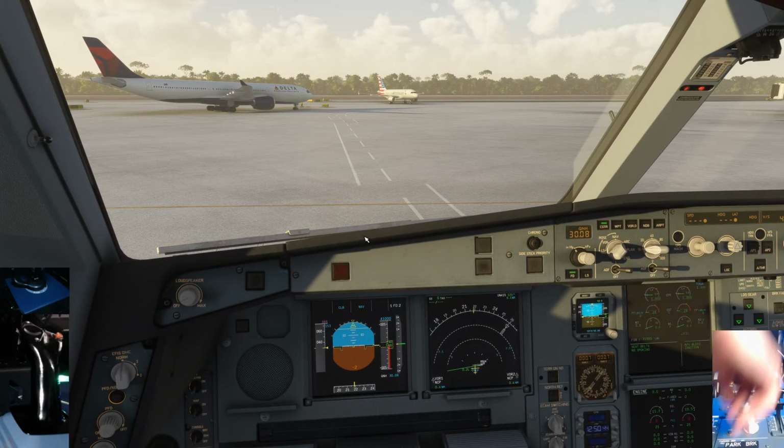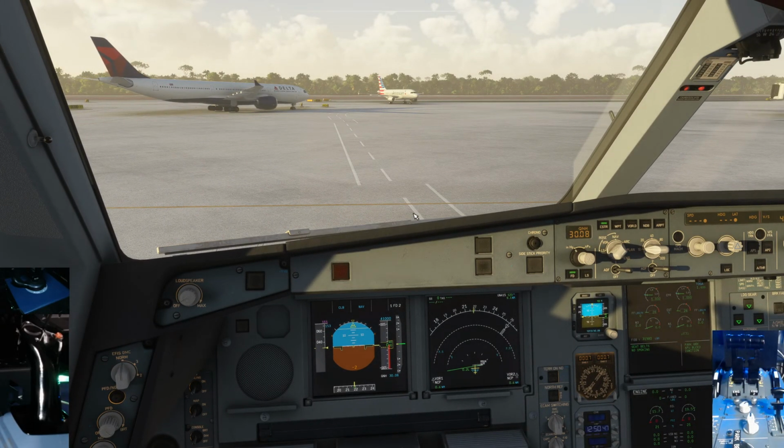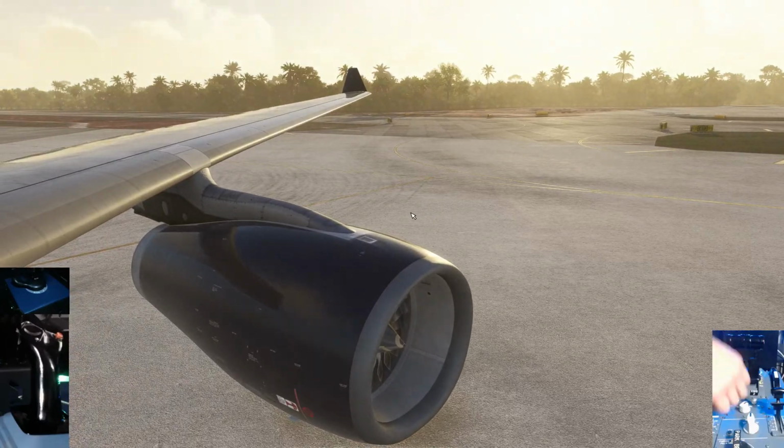Got ground, push complete, set brakes. Brakes are set, clear disconnect, show me the pin out front. We're starting number 1. We're going to watch it turn the wrong direction. Here we go.